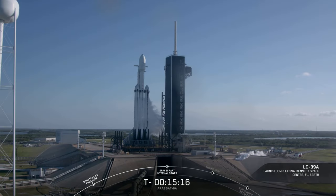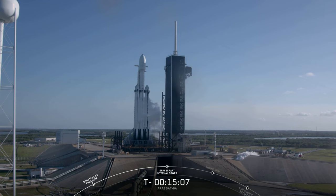You're looking at a live view of the Falcon Heavy on historic launch pad 39A at Kennedy Space Center, awaiting liftoff at 6:35 p.m. local time.